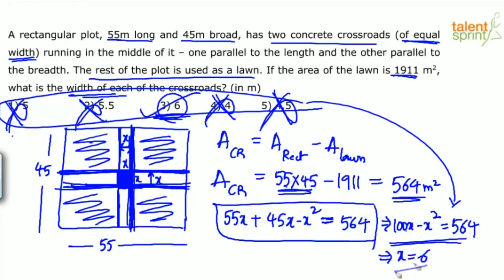So what are we doing? We are not solving the quadratic equation. We are using the elimination or substitution method. You are substituting the options back into the question to see which one satisfies. Okay? Option 3, 6 would be the answer. Now I am sure many of us would go wrong in this step. You will not consider minus X square. So be careful about this. X square has to be subtracted.